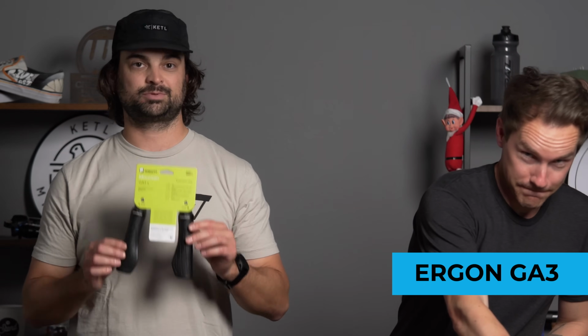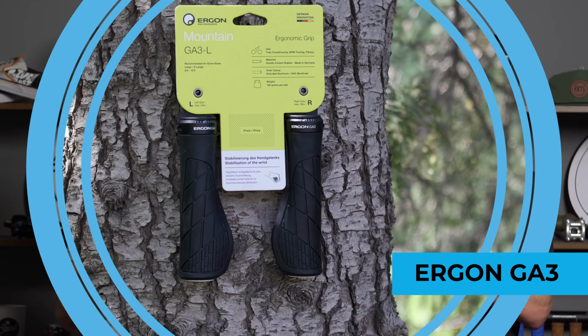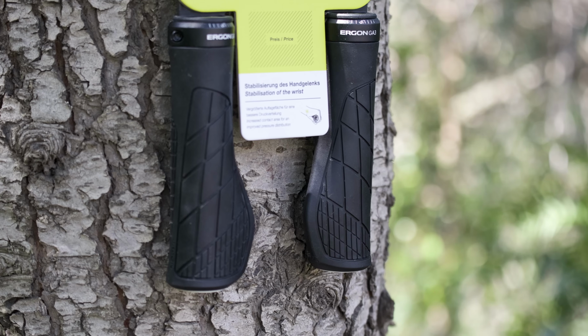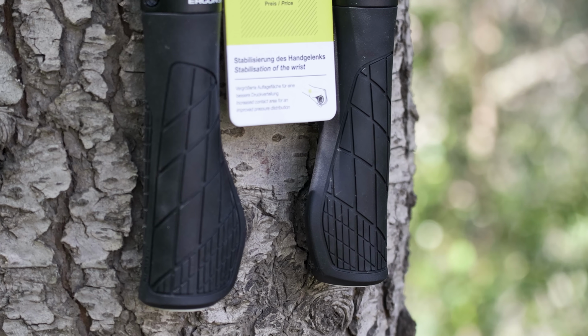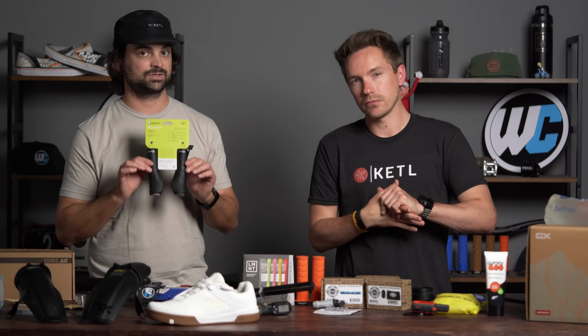We've got grips. These are Ergon. These are actually extremely popular among riders for their ability to reduce hand and wrist pain because these extra phalanges or wings are able to disperse the force and pressure from your hands all along this extra surface area. So these are super popular among riders. They might work for you, they might not, depending on your preference and your riding style.